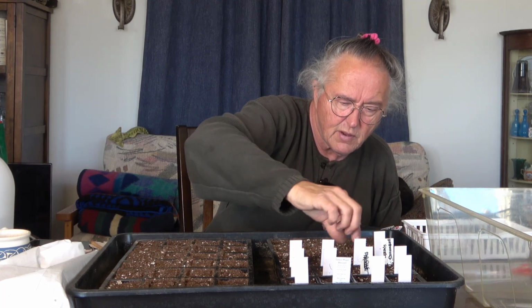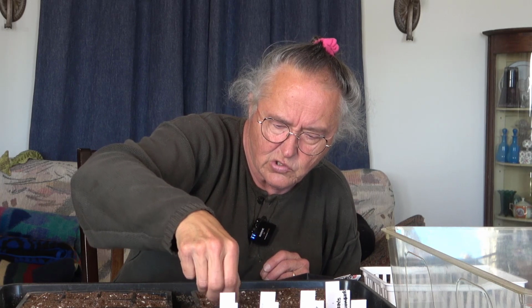I'm just going to cover them up. Sometimes I'll just do them with my fingers like this. When I'm doing the bigger trays, you know, the 162s or something, I'm more likely to actually sprinkle more soil, or sometimes I'll sprinkle the perlite or the vermiculite. This white stuff is perlite. It's just an expanded mineral. It contains no nutrient, but it can act like a mulch on top of your seeds and keep them moist.